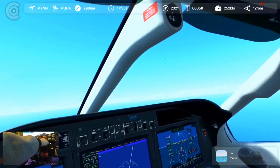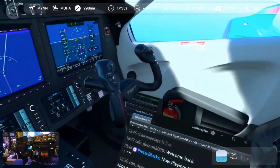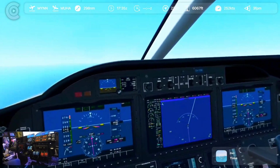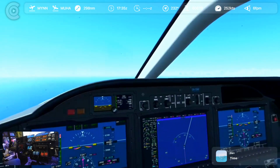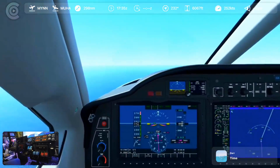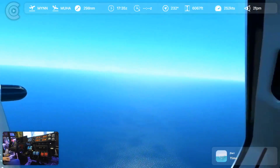Okay, and we're about to make a turn, so let's switch back to nav mode. Let the autopilot make a turn for us. I mean, it seems a little bit blown out, but it actually is somewhat accurate to what I'm seeing. I'm just gonna have to play around with some color correction stuff on that a little bit.